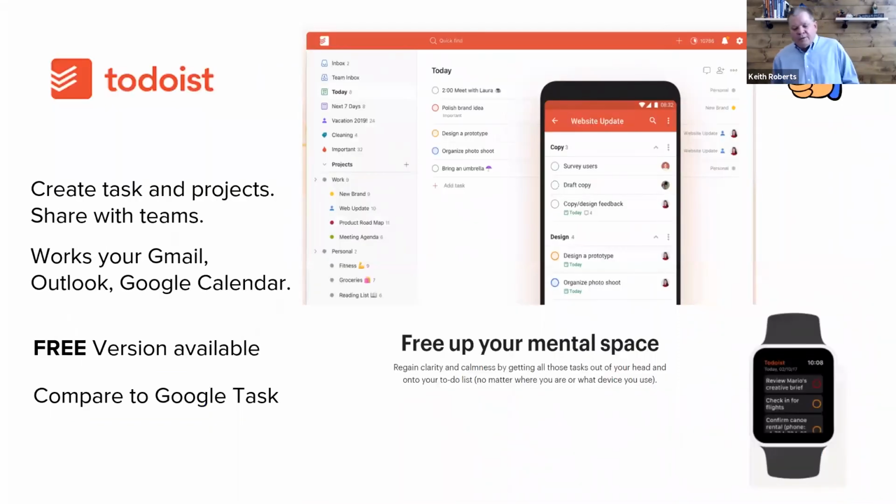So the next one, Google has something called Tasks. I used it for a while, but it just didn't do it for me. Todoist has been out for a number of years. There's a free version that's incredible. Todoist is Google Tasks on steroids. Todoist allows you to share, it allows you to create simple projects, keep notes, add attachments. I could be in Gmail and have an email, and what I need to do is create a task, so I can set up a task in Todoist from that email that came from, say, a customer. So it's an incredibly powerful tool.